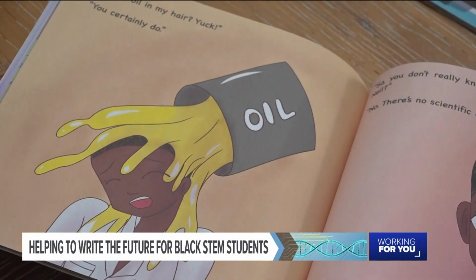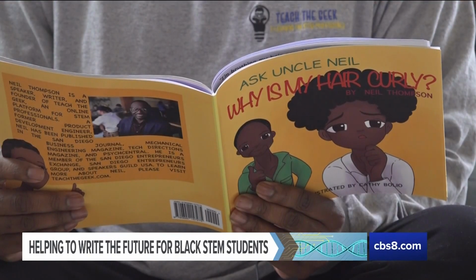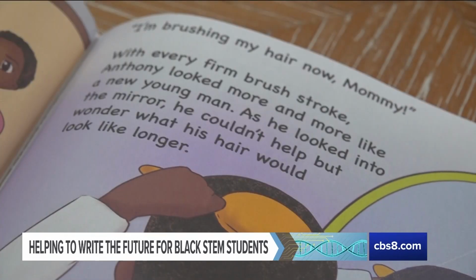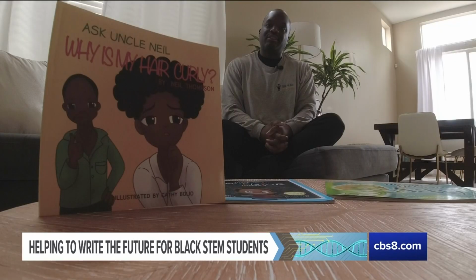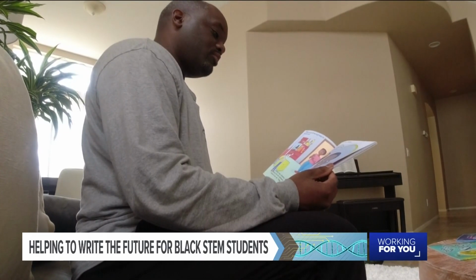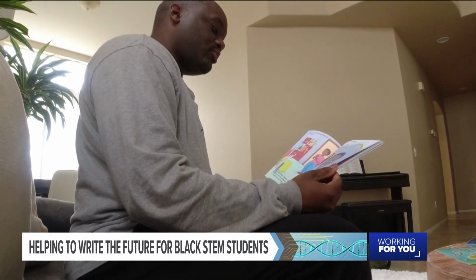The 30-page children's book explores the science behind hair. Thompson says his father encouraged him to be an engineer, but he knows not every kid, especially Black students, have the same support. Zippia, an online recruiter site, reports that white men dominate the engineering workforce in America.